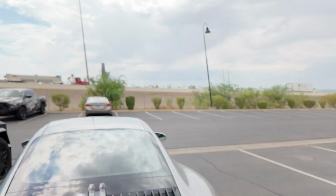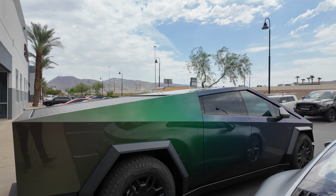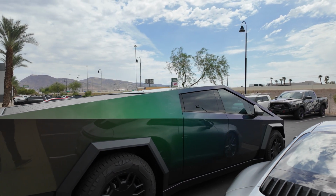Thank you so much for watching. I hope you guys like this Cybertruck with this beautiful color. It is the first one we've done with the Bitcoin logo and the first one we've done with the Desert Sky color. I think it looks phenomenal. We're very excited to see what the customer says when he picks it up.